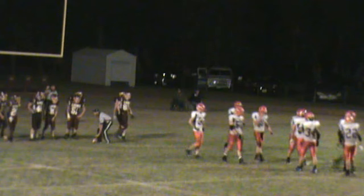Deep for the Patriots, Trent Hofer and Chaplin. Here to kick, Cole Chaplin back. Oh, it's going to be a bad snap. They're just going to have to throw the ball. It's going to be grabbed, and he tries to throw it, and it's picked up.